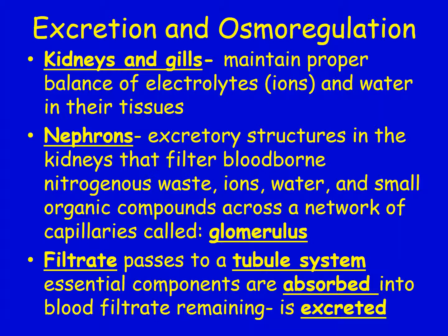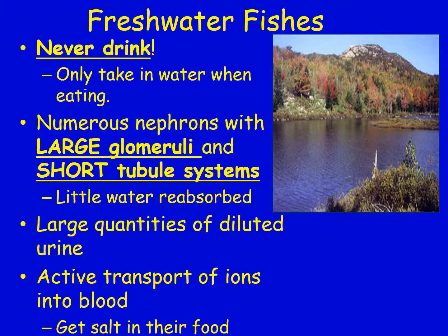Then the filtrate passes into a tubule system. The things that are important are absorbed back into the blood, and then anything that is considered waste will be excreted. The freshwater fish don't really need to drink water. They take in water when they're eating. They have nephrons with large glomeruli and short tube systems so that very little water is getting reabsorbed. They produce large quantities of dilute urine, and their cells use active transport of ions to keep the salt in their blood, because otherwise it would diffuse out.